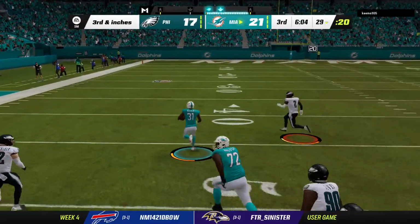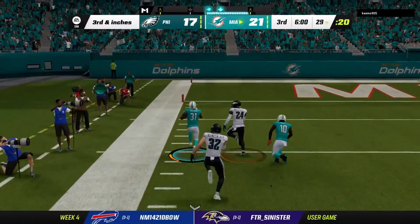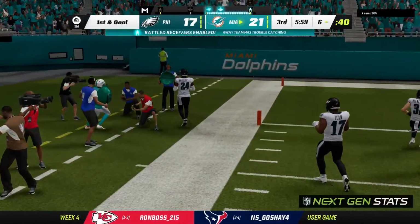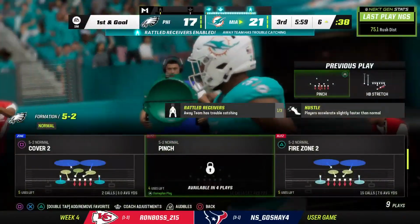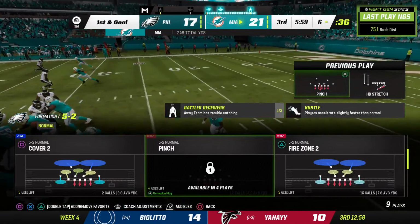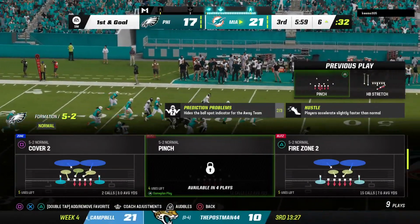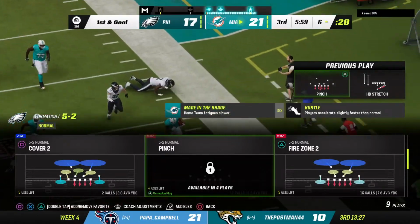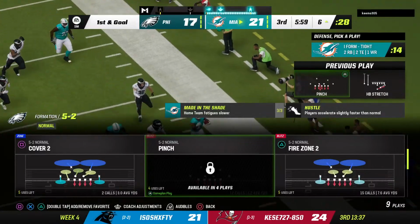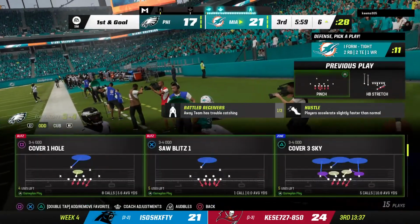Oh, he's got a little daylight. And he's going to be out of bounds here all the way down inside the 10. 111 yards for him on the ground now as he has been terrific here this afternoon. Well, you certainly have to give a little credit here because they're playing this game now at their pace. This is ball control football, sustained runs, taking their time, and making it work.